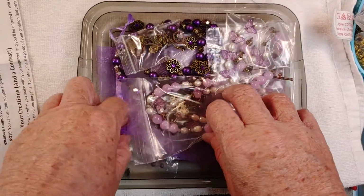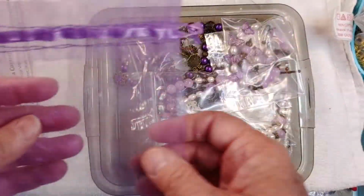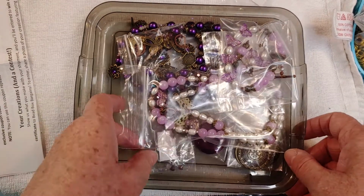It even came in this really pretty purple organza baggie. I love the bags that they put their kits in. They're always so nice, and you can use them for giving a gift later on to someone. So let me pull these things out of this container here. There's quite a lot of purple to be shown here.